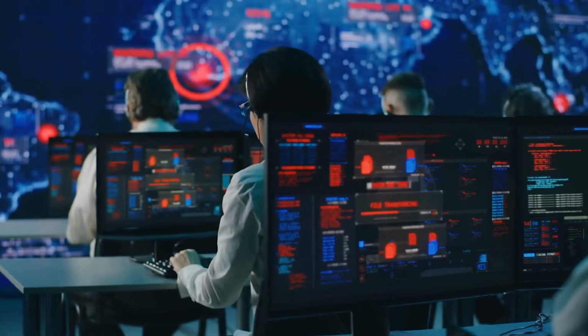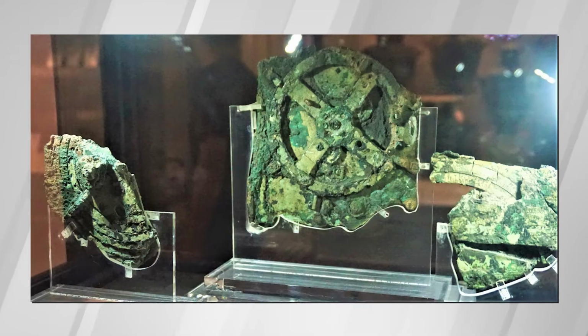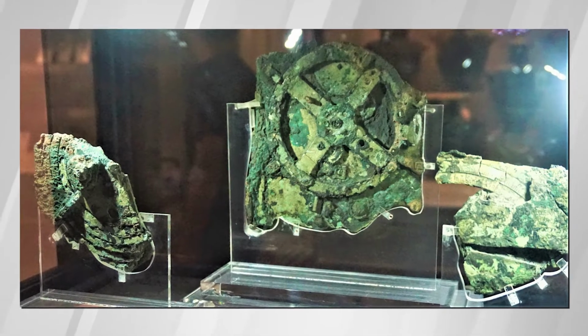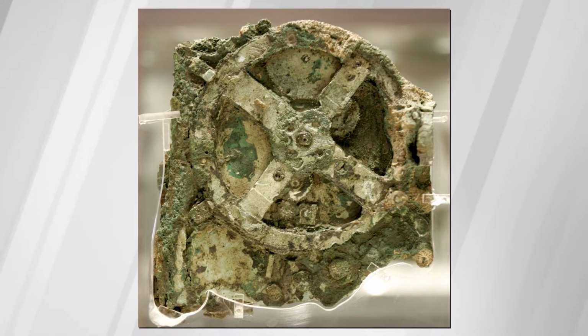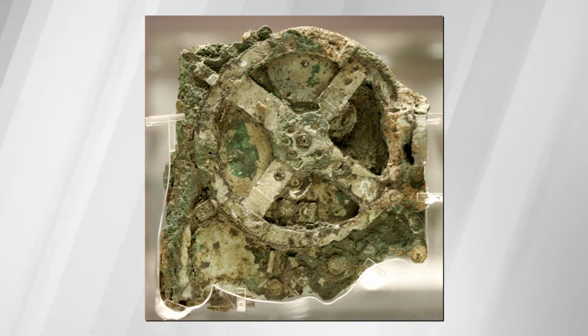Today, join us as we go down memory lane of some of the most powerful computers you've never heard of. Let's dig in. The Antikythera mechanism, built around 100 or 200 BC, shows a sophisticated early computer that would not be witnessed again for at least 1,000 years.